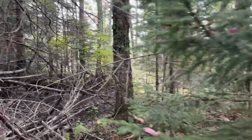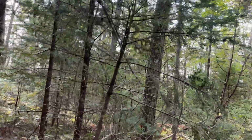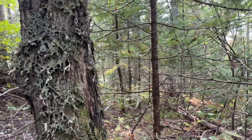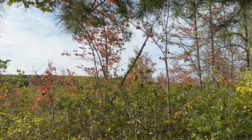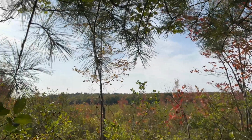But yeah, I think we're very close. I can kind of see it now right there through those trees, but I'm going to turn the camera off and see if I can't push my way the rest of the way through. Well, we did it. Made it down to the edge of the marshlands.